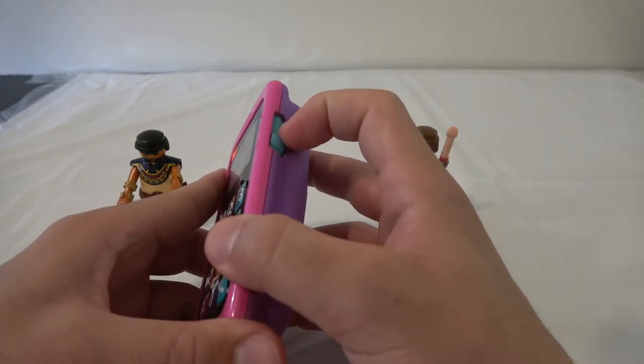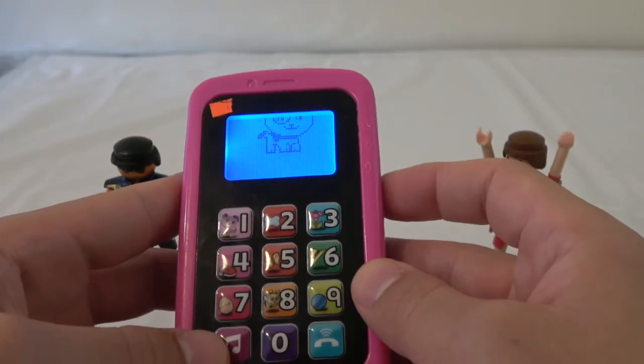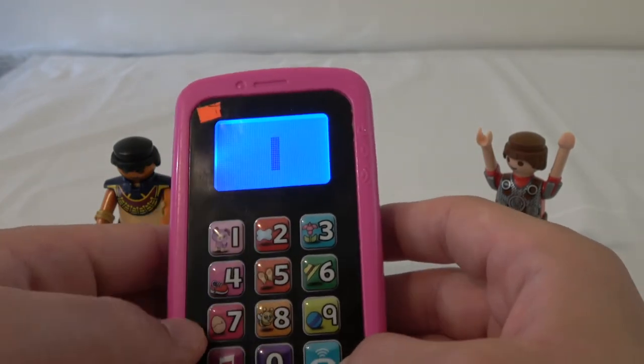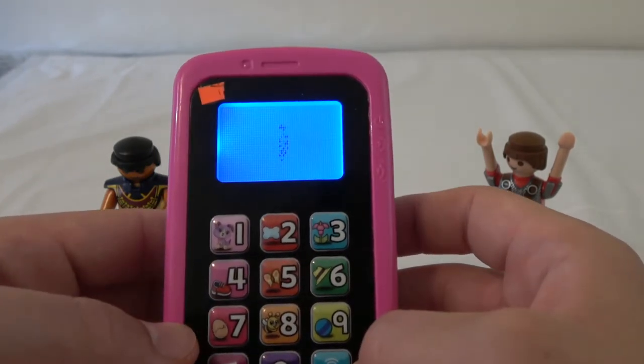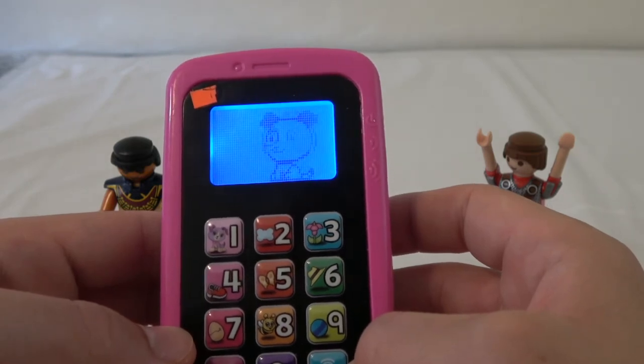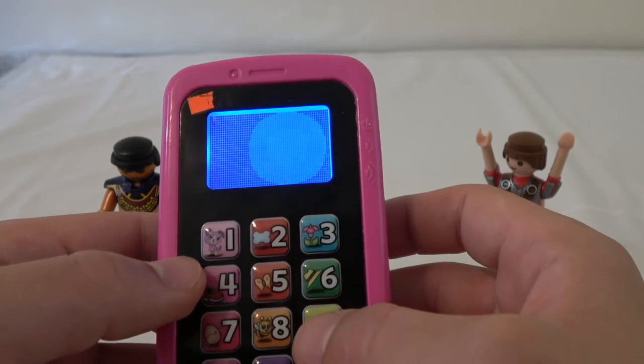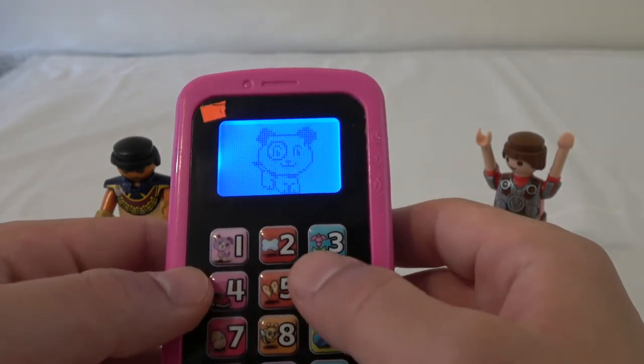Let's try it out. Let's put it on. Right? Okay, let's press the number 1. What do you guys think? One puppy. Isn't that cool? It says 1 and then it showed 1 puppy. Isn't that really, really cool?